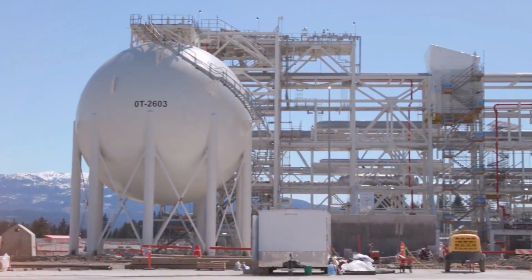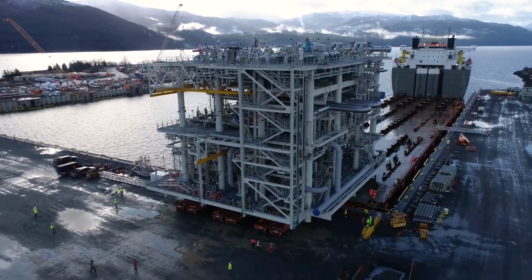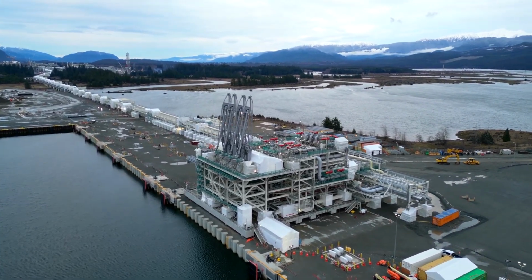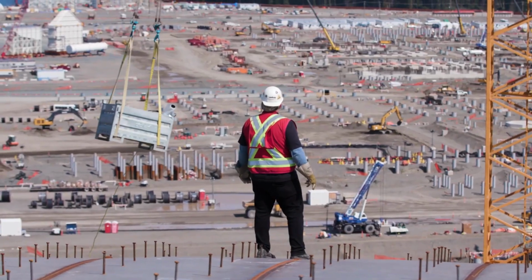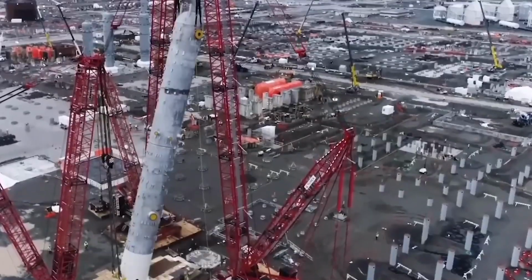The tranquil setting of Kitimat, surrounded by towering mountains and dense forests, seems like an unlikely location for a mega industrial project. But beneath this pristine landscape lies a resource so valuable that it's turning this sleepy town into a hub of international energy. LNG Canada is no ordinary project.